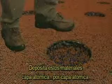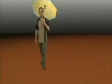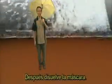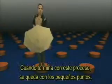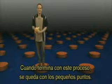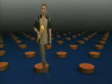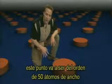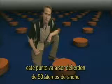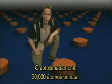He deposits the material a few atoms at a time. Then, he removes the mask. Hopefully, when he's done with that, he has little dots, nano dots they're called, left behind. If things work out right, this dot will be about 50 atoms across and maybe 15 or 20 deep, or a pile of 30,000 or so atoms.